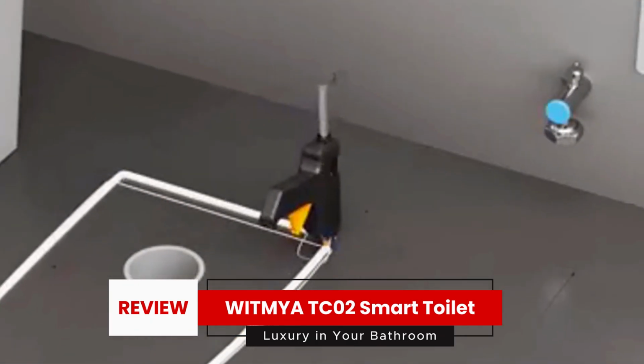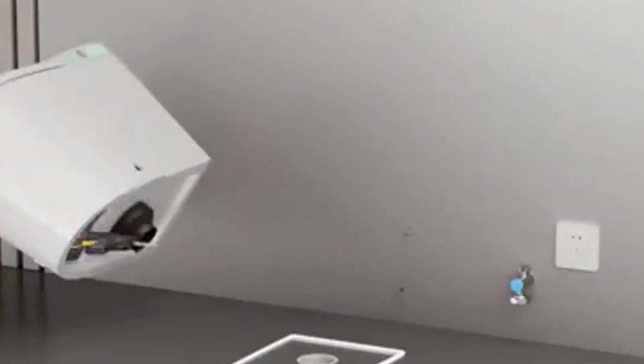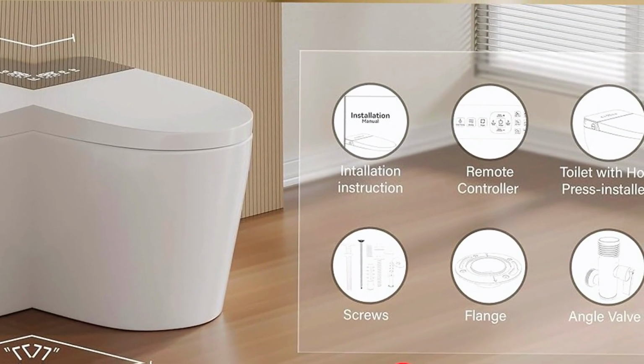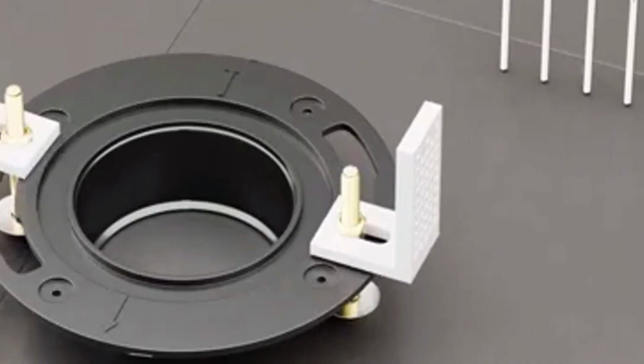So here's the bottom line. The WITMYA TC02 isn't just a toilet. It's a daily luxury upgrade. If you've ever thought, why would I spend this much on a toilet? You'll understand the moment you sit down and feel that warm seat or use the bidet.